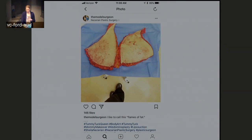So again, presumably she's obtaining consent from patients to post photos like this, but it's my guess that patients are saying, sure, take a photograph of my procedure or my specimen, but they probably don't know that she's saying, I call this flames of fat.